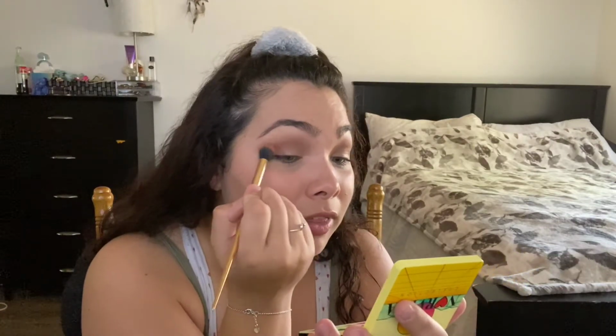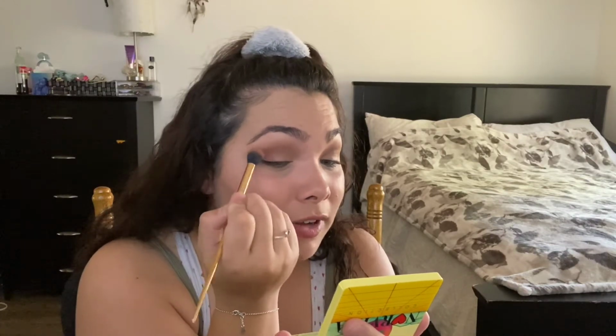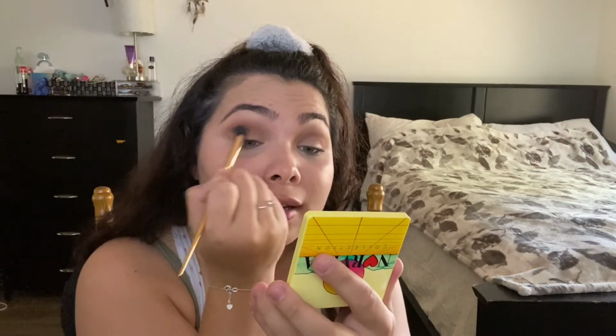The next shade that I will be using is actually from the Norvina palette. I will be jumping in with this shade right here, and I will just use my same brush. This was my very first time playing around with ABH. The shadows are really nice, very pigmented, and I'm just going very light-handed with that shade because I don't want it to be too dark. But this is such a rich chocolate shade. I love it. This is how it looks. It just blends so easily.